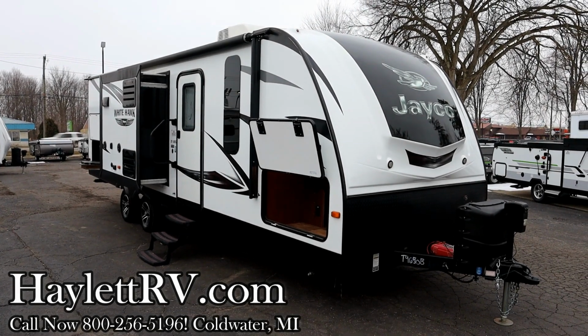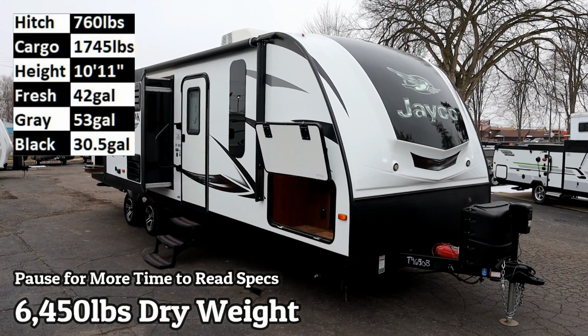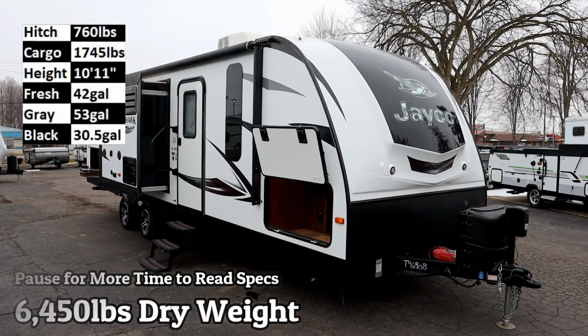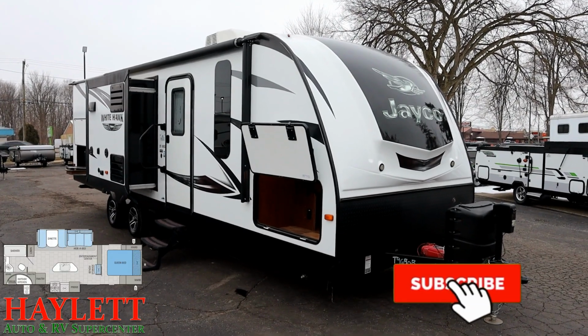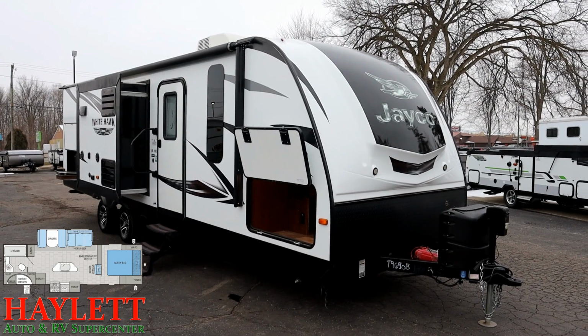6,420 pounds, a one-owner White Hawk coming back to us on trade here at Haylett RV of Coldwater, Michigan, originally sold right here at Haylett RV of Coldwater, Michigan. Basically, the folks were happy with the size. They just wanted to swap out to something with a different layout.